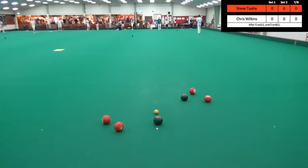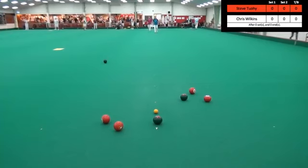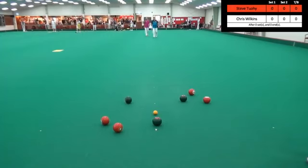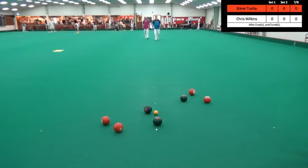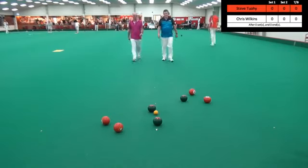Steve just looking to add another. His line looks pretty good, all on his pace. Looks very good. Yeah, he's in for 2. That's a good start from Steve. He'll be very pleased with that. 2-0 to Steve Tuohy, first end.